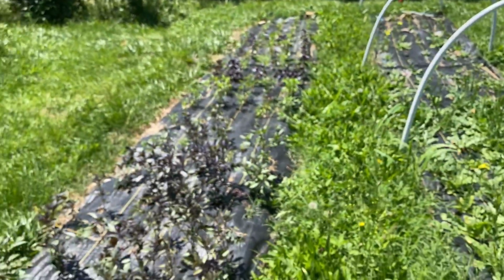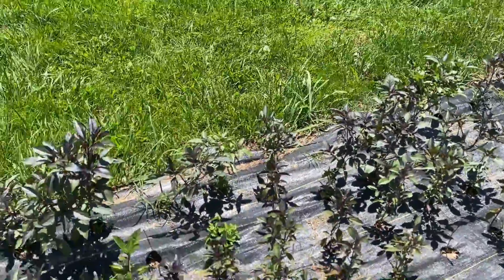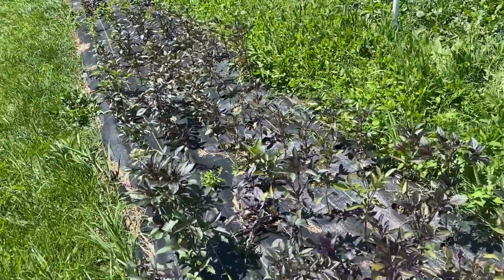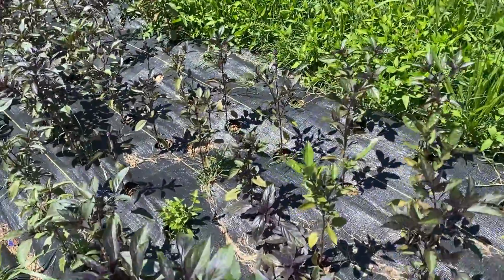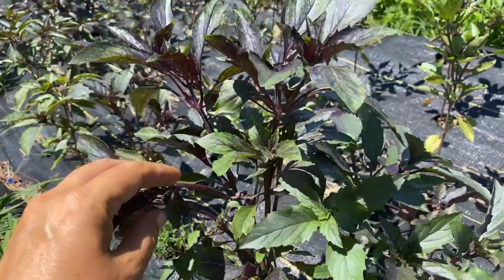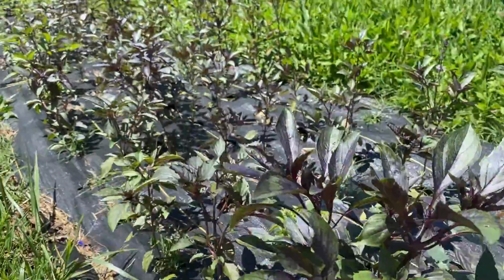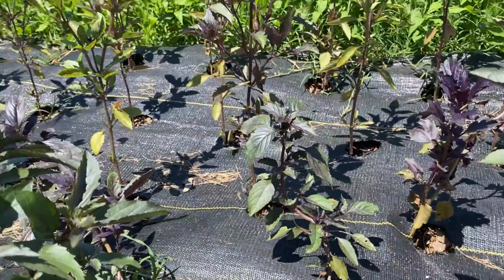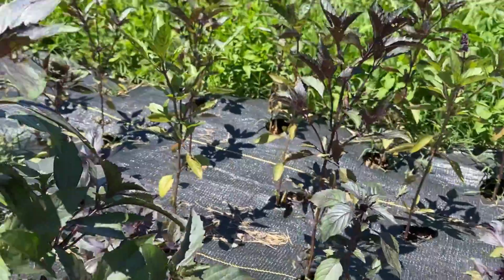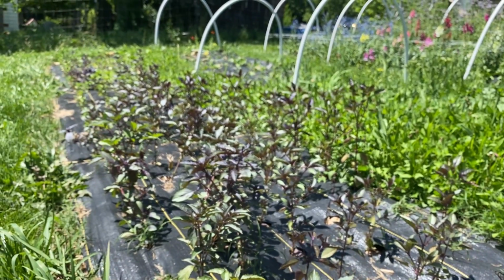This row here is basil, and it had a rough start because it actually frosted like the day after I planted it. Weird late frost, and basil doesn't like that, but it's doing pretty good. This one's doing awesome. It's getting branches. Pretty soon we'll be able to start cutting off of these. They smell fun. I've been pruning and pinching it to try to help it bush out and make these long branches.